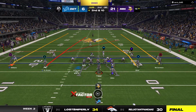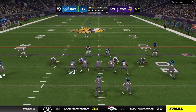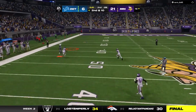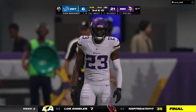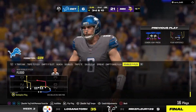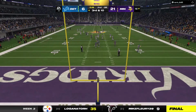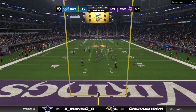Here's 2nd and 10. Throwing again. Dobson. He's airing it out for Williams. And it's knocked away and incomplete. Zone coverage there. They were playing deep. That makes it obviously a little bit harder to run by guys. And that time, there was not much of a window to get the ball in there, and it winds up incomplete.